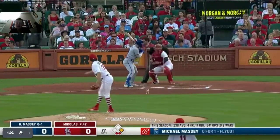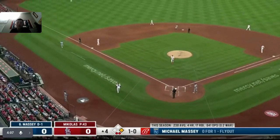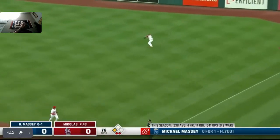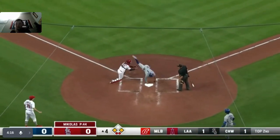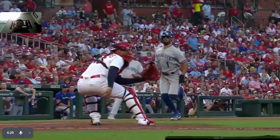Massey, what can he do here? This one is a wild pitch. Runner will advance to second base. Massey, that one's lined to right. And a hit. Throw home. Will he get Melendez? He is out at the plate. He's safe. Wow, what a play. He is safe. Look at that.